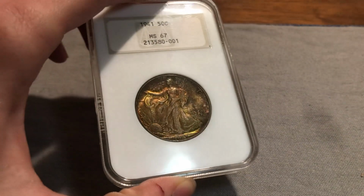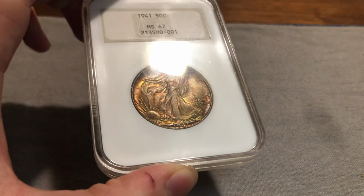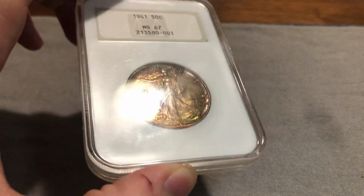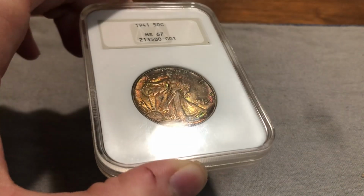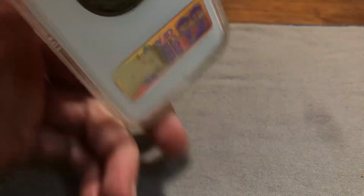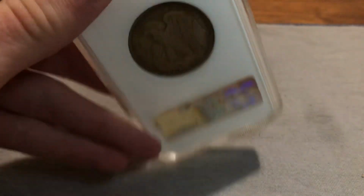Hopefully I can track down an NGC census from 1992, so I can put together how many of each fatty were actually slabbed. Until then, this remains very mysterious in the eyes of how many were slabbed. But overall, it is a very nice coin.